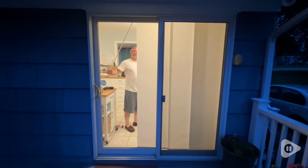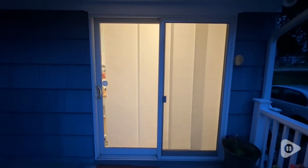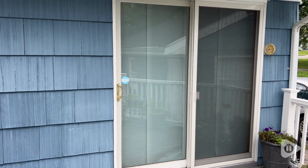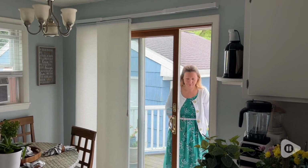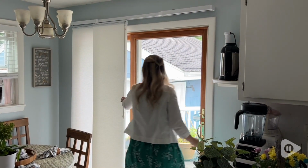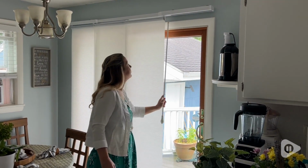I love these panel blinds for my sliding glass doors, but I can see these being great for a room divider, window shades, or even closet doors. It gives a modern and stylish look to my living space and brightens my day every time I look at it. I think you're going to love it too.